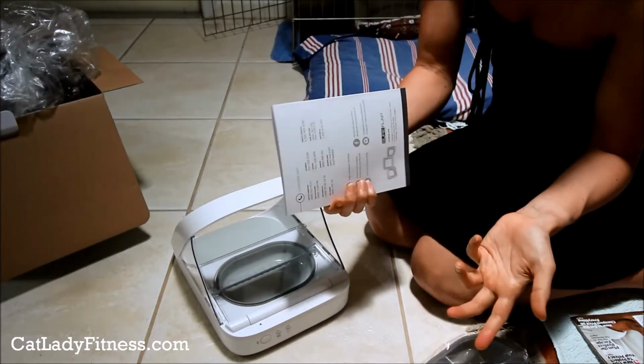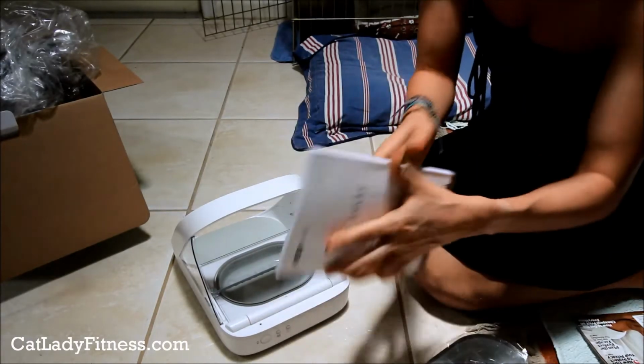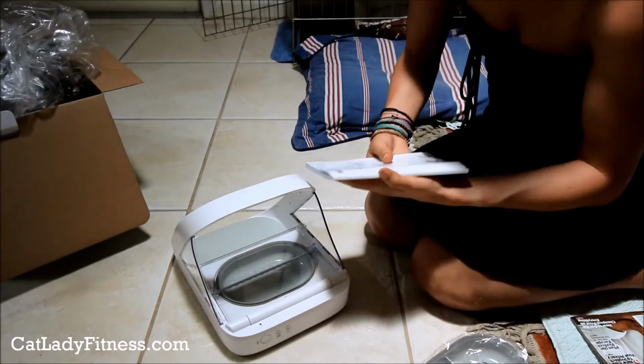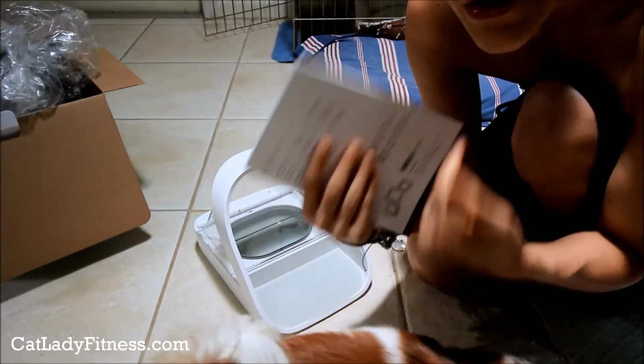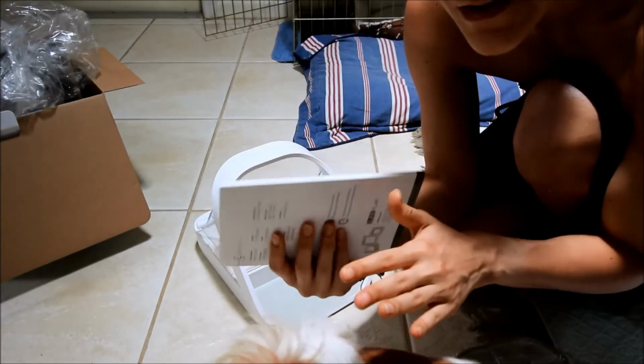Like I said, you can read the reviews and it's really, really effective and people are really happy with it. So setting it up is really, really simple on here. I'm gonna go ahead and do that and then I'm gonna show you guys how it works just to save a little bit of time.